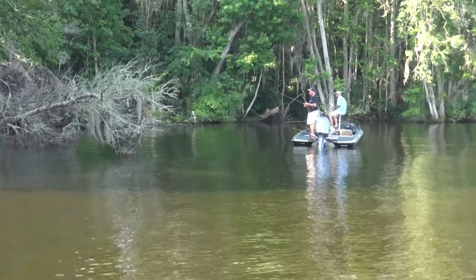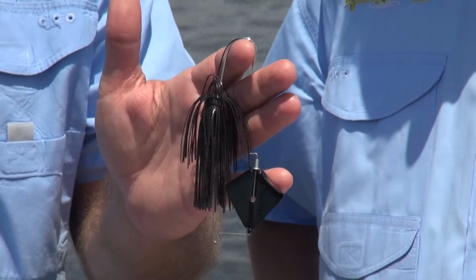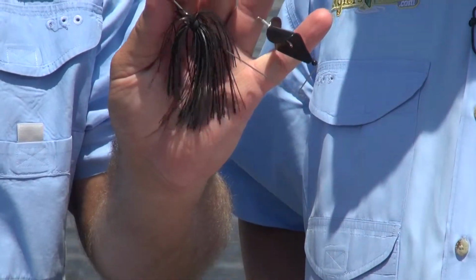Now, when that tide's up and it floods miles and miles of eelgrass, you want to get after them with something like a buzzbait. This model here is made by our buddies over at Buckeye Lures. So you want to get after them on those miles and miles of eelgrass flats till you find some good fish. Buzzbait's a great way to locate fish.